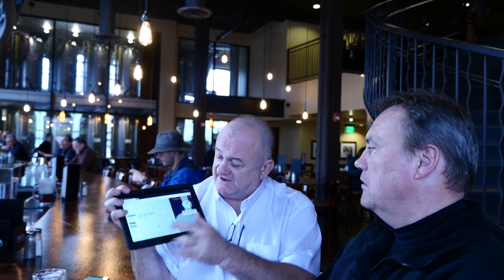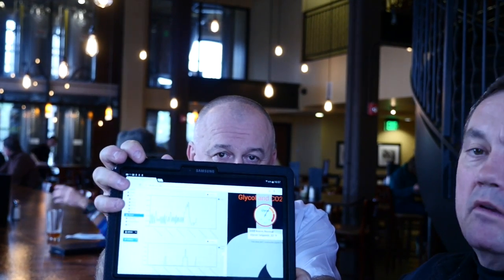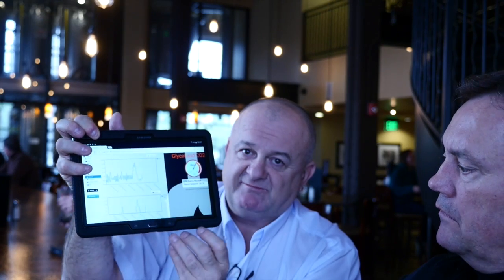You've got the widget here. There you go, that's today's data. And we get a slightly closer shot on that. That is today's data. Now here's a real cool feature that we built into the controller.